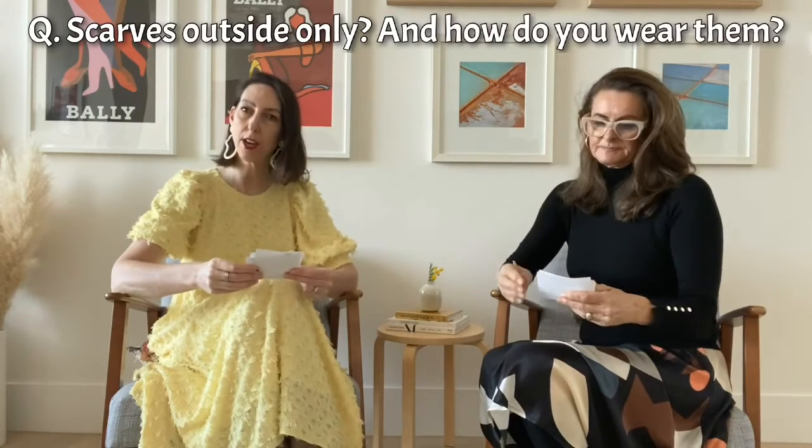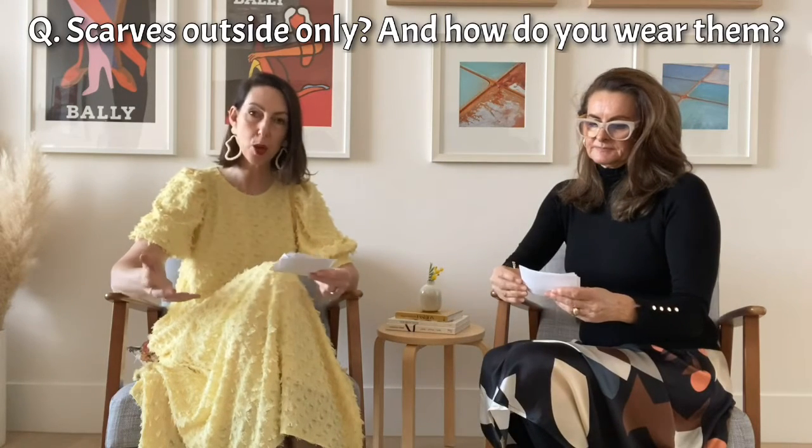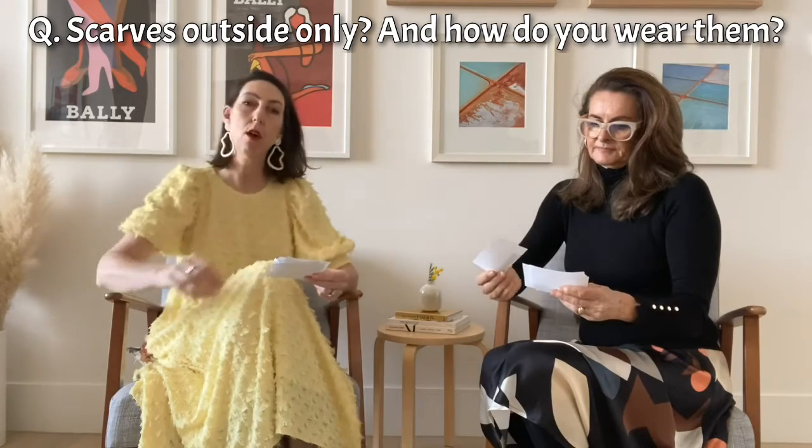Scarves outside only? And how do you wear them? Definitely not. Scarves have been around for a long time now, so very fashionable scarves. Most places you go in, whether it's your Trenery, Country Road, Witchery, Saba, they've all got scarves that you can just throw on with whatever you're buying. So they are a fashion accessory, and the important thing is to make sure that if you're choosing a pattern scarf, or even a coloured scarf, that it works in with your outfit. So again, it's a bit like the belt. It's really just an extension of what you're wearing.